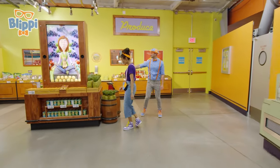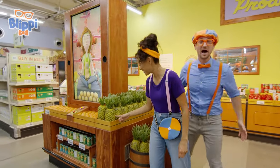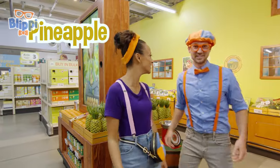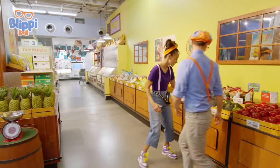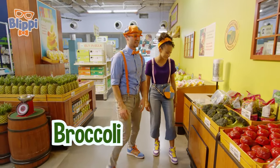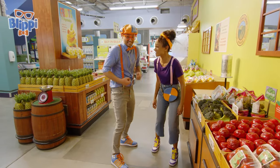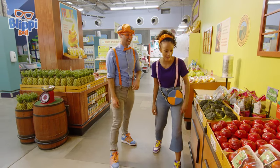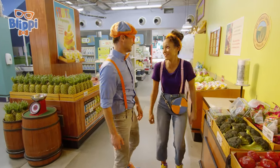Oh, yum! Do you know what this is? Yeah, a pineapple. Oh, yummy. They're so sweet. Oh, more healthy food. Yeah, some loose broccoli. Ooh, I love having cheese on top of broccoli. Whoa, that sounds delicious. Yeah, you should try it. And some tomatoes. Ooh, yum. Ooh, I'm getting hungry.